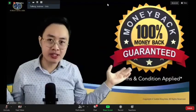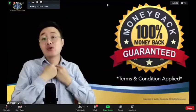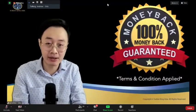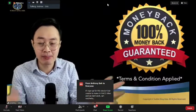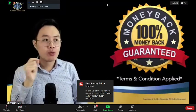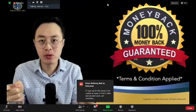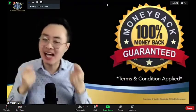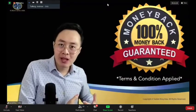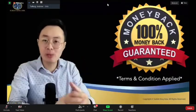Within 12 months, if the money you earn can't cover the fee that you paid, that means after 12 months the money you earn from subletting can't cover the fee, we will return every single cent to you. That is how confident we are in our program, because this has been tested time and time again, helping so many students.